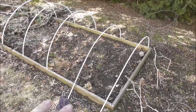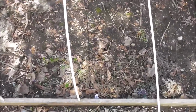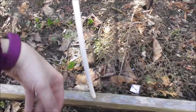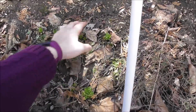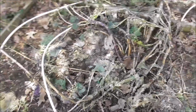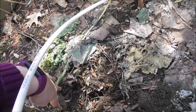And you guys remember my hoop house. I'm going to tidy this up a little bit, but I was pretty excited to see that my thyme did winter over just fine. And then we also have some parsley that made it too. So I'm pretty excited about that because that means we're going to have some early herbs this year. And, well, the kale didn't make it. That's not a surprise there. And in here is my strawberry bush. So, got to clean that up and get that ready for spring.